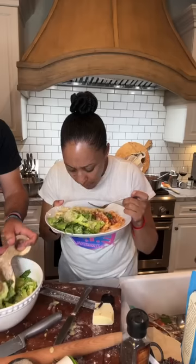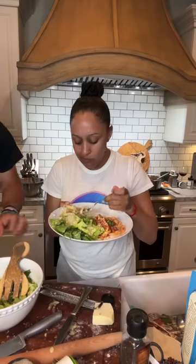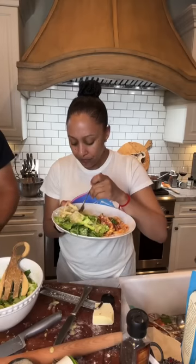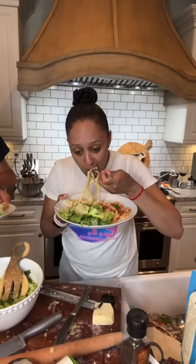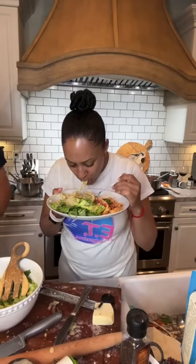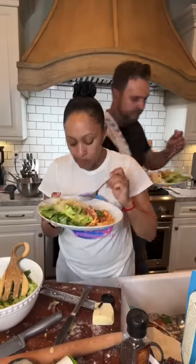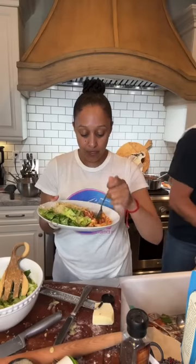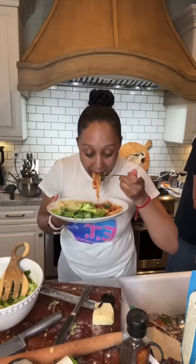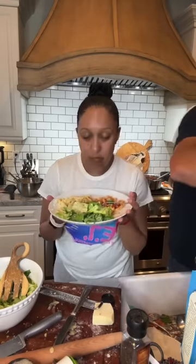Mmm. Good. Salt and cheese is all that's needed. Holy hell, look at that. Mmm. Yeah, I'm trying now. And then now, the meat sauce. Mmm. Good.